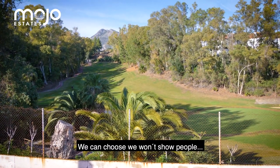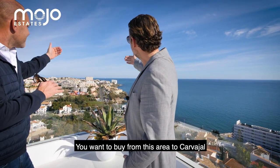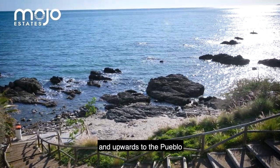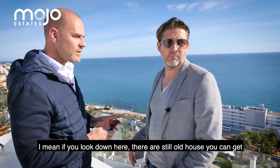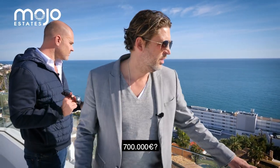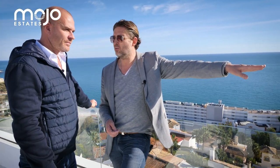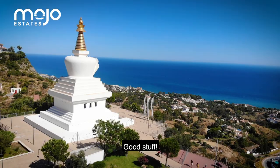If we can choose, we won't show people on either side. We'll only show them the area from here to Cabajal and upwards to the pueblo. And you can still get houses here. If you look down here, there are still old houses that you can get. The cheapest ones here, with a little luck, that you want to live in, 700,000 euros. We have one for 1.3 million at this point. We have villas from almost 700,000 up to 3 million euro. Good stuff.